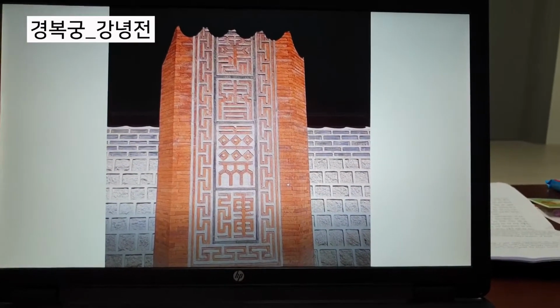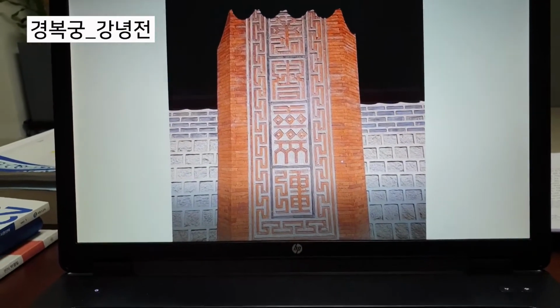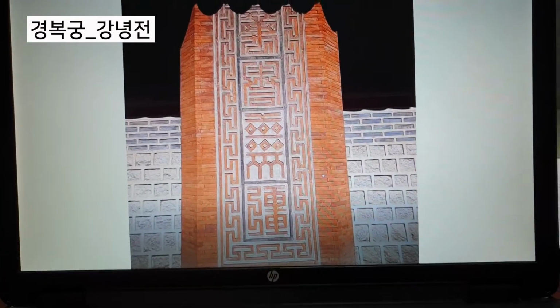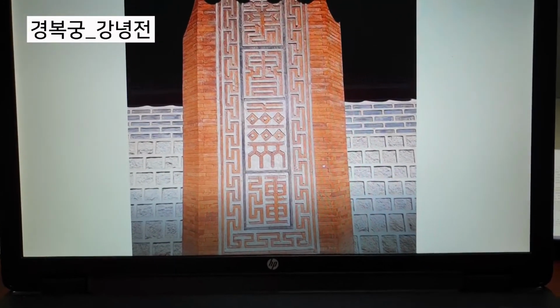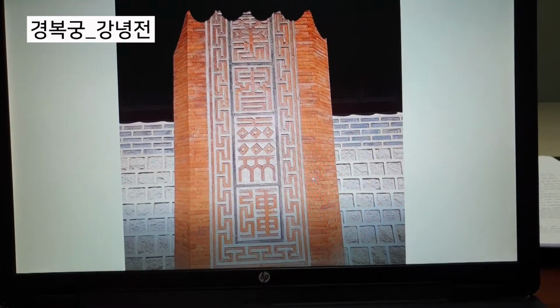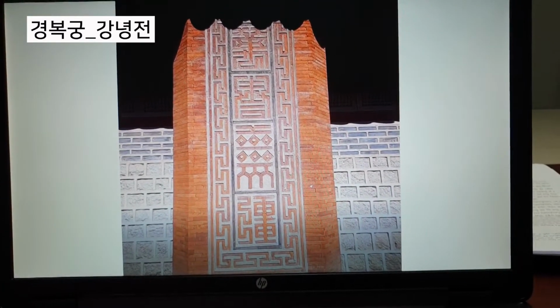If you catch a glimpse of these letters, you might think it is just a drawing, but they are actually letters with meanings which our ancestors considered important. These chimneys were built for the heating system connected to the Ondol.